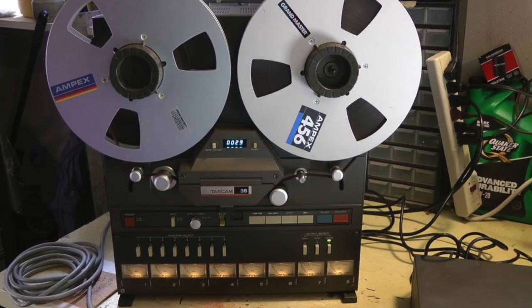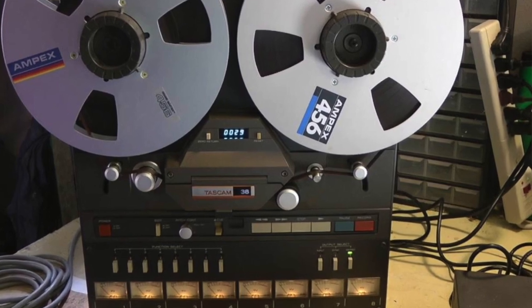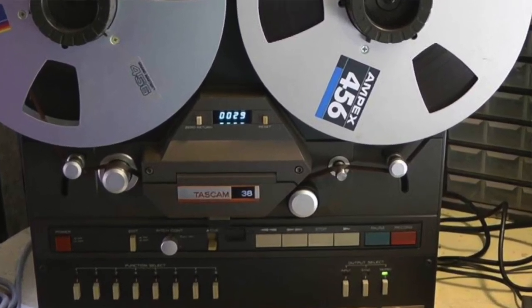Now a short technical look at the recording. It's short because I'm not particularly tech savvy. They have recently upgraded from a 4-track to an 8-track reel-to-reel recorder, the Tascam 38.